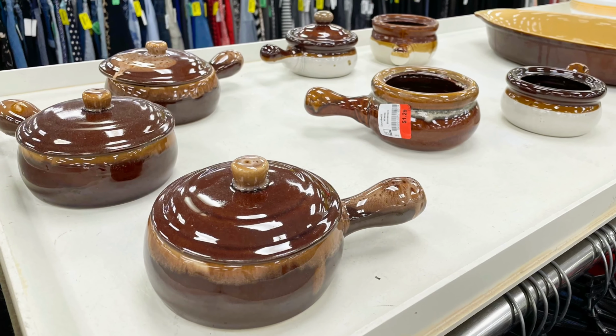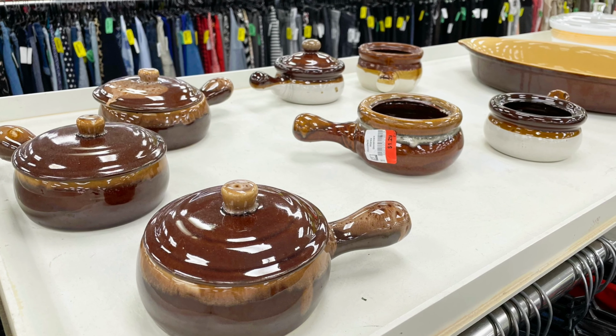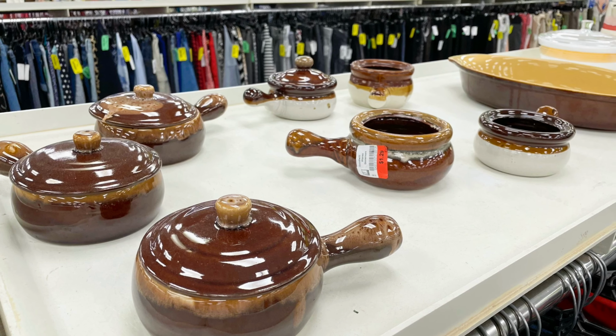Sometimes it pays off to look in the cookware section. I don't always go through it, but this time I did, and I found this Pampered Chef stoneware piece, which I'm definitely keeping for myself. It was completely free of any blemishes, beautiful in color, and I'm definitely going to be able to use this in my oven.